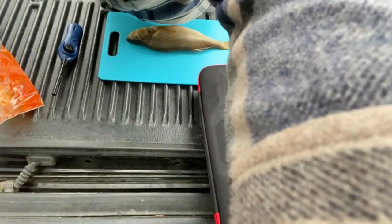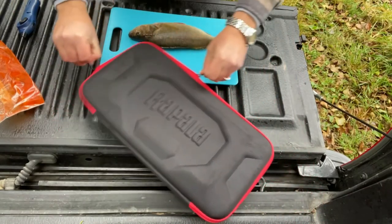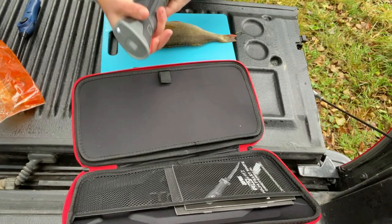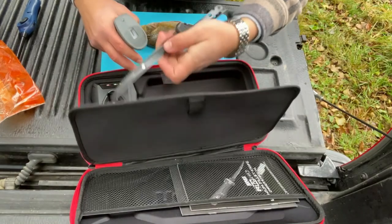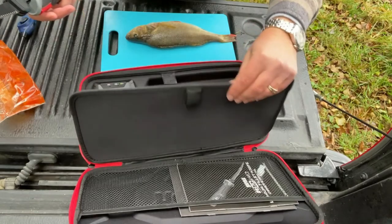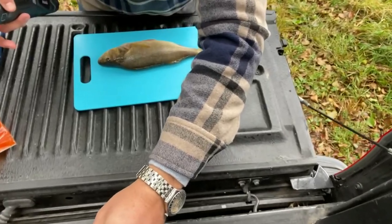I'm gonna show you guys what I got here for a fillet knife. So this is Rapala. This is an electric fillet knife. Ready to go, so all I gotta do is put the blades in there. So those blades are in there, and as you will see, it's ready to roll. So battery's charged, we're gonna go ahead and fillet this guy up. Let's go ahead and do that right now.